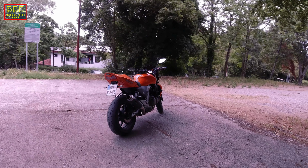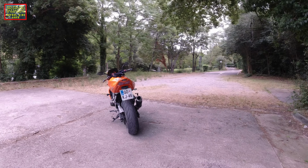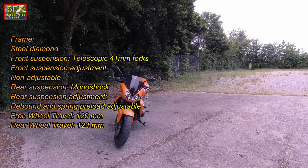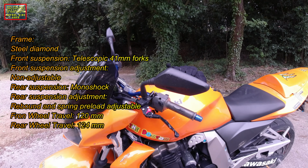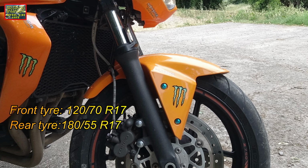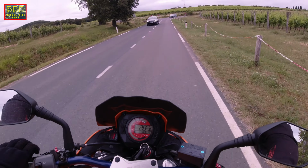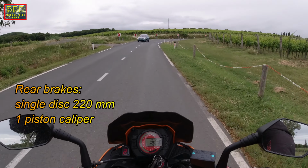And it is a 4-cylinder bike with a 750cc engine. It is liquid cooled. It is fuel injected. We have to mention this double disc at the front, 300 millimeters, 2 piston calipers, Tokiko, and single disc at the rear.